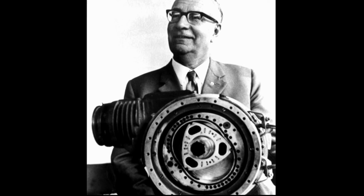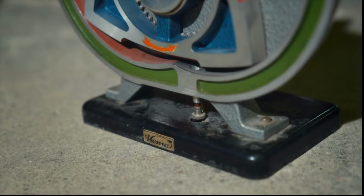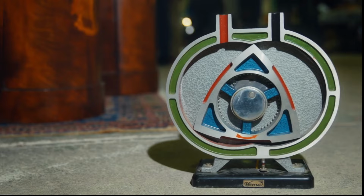German engineer Felix Wankel invented the rotary engine in 1954. A powerful, yet small and lightweight engine, it was first used commercially in the NSU Spider. Because it is more complex than the conventional engine and has a higher fuel consumption, the Wankel engine had a relatively short life and is now no longer commonly produced. This model would have been used to show engineering students how the Wankel engine worked. It could be worth around £200.